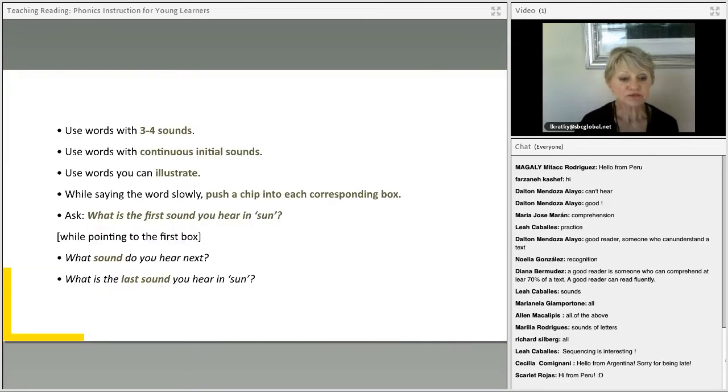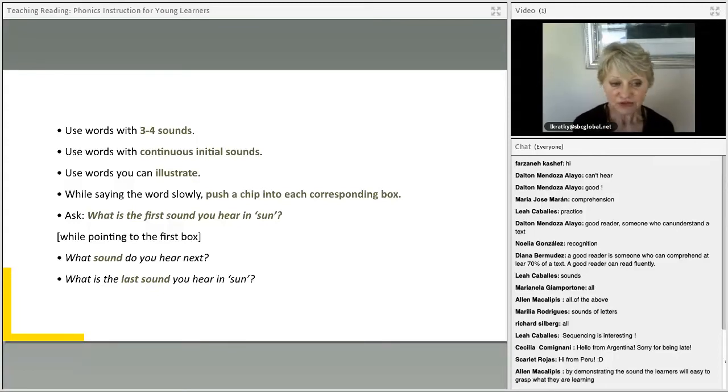So, hearing sounds in words using sound boxes. Let's review that. You use words with 3 to 4 sounds. That's plenty. 3 to 4 sounds is enough, because, as I say and I repeat, they're only learning initial sounds and final sounds, and what's in the middle comes later. 3 to 4 sounds is enough to teach what you hear at the beginning of sun.